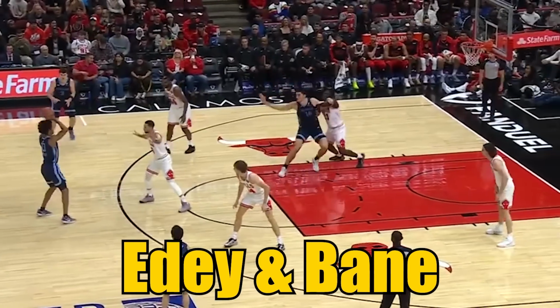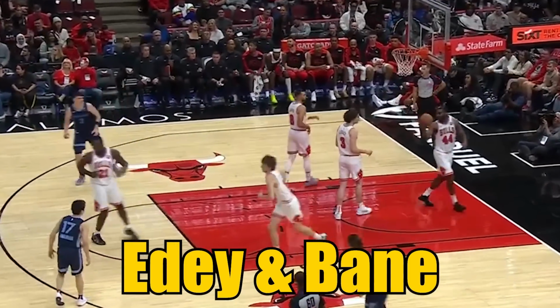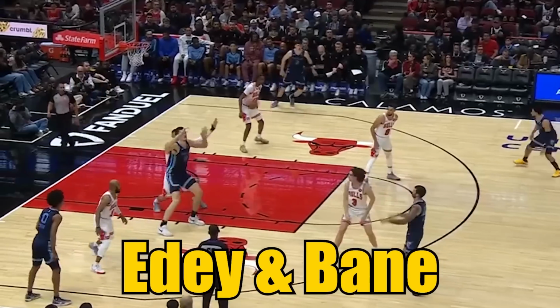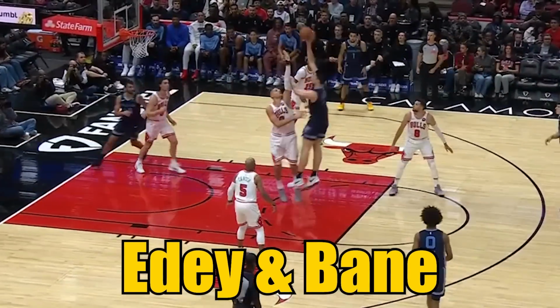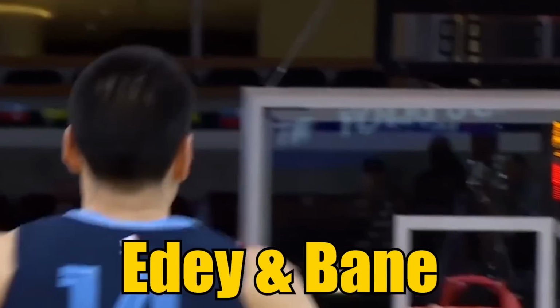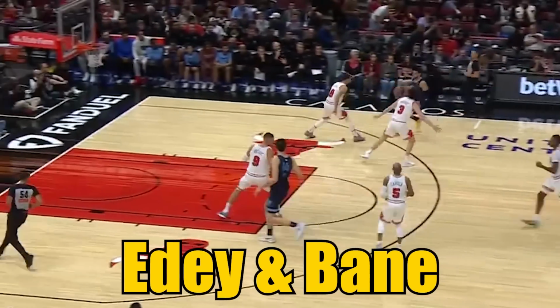Now let's talk about Edey's ability to finish around the rim. He's got great footwork, and he knows how to use his size to score effectively. When Bane drives to the basket, he'll have Edey waiting in the wings to clean up any missed shots. Bane can either kick it out to Edey for a dunk or rely on Edey to grab those offensive rebounds and put them back in. This partnership is going to lead to a lot of easy baskets.